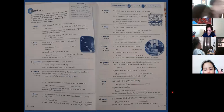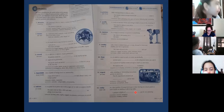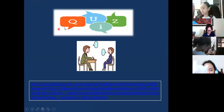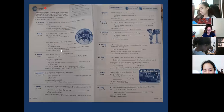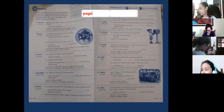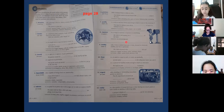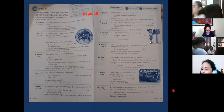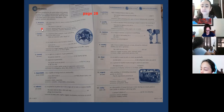Okay, now let's review the meaning of the words in unit number 3. You can look at page number 28. If you have your book, you can follow the reading also. On page 28, we have unit number 3, the vocabulary. We need to remember the vocabulary, synonyms, and antonyms. This page is so easy because we have the answers here.